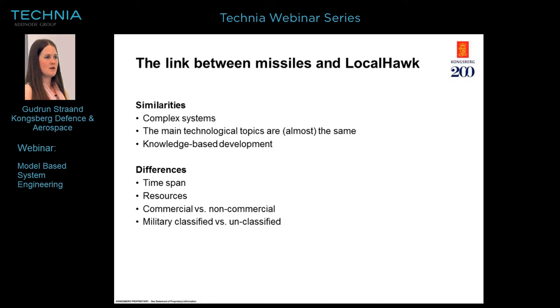So what's the link between missiles and Local Hawk? Many people ask, why should you develop just an airplane, an RC plane or a quadcopter you can just buy from a shelf? It's because the Local Hawk project is actually quite similar to missile development. They are both complex systems with all the different subjects that I showed you, and the main technological topics are almost the same, like aerodynamics, autopilot development, etc. And they are, of course, both knowledge-based development. It is because of the knowledge that we are able to develop the Local Hawk within only 7 weeks.